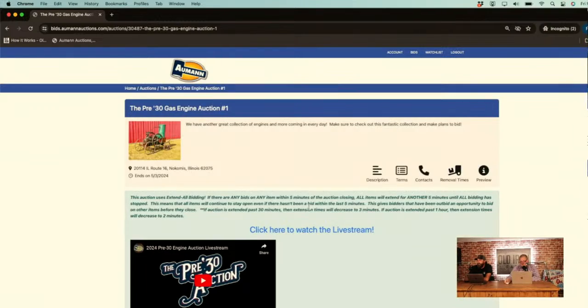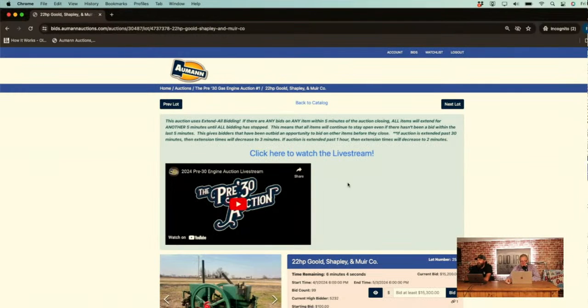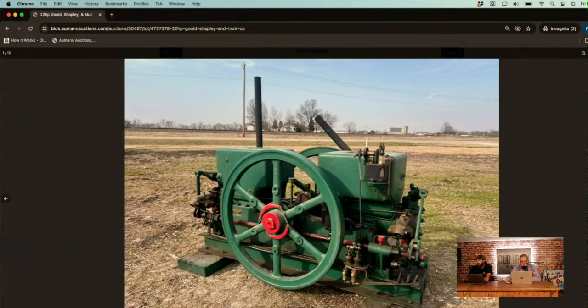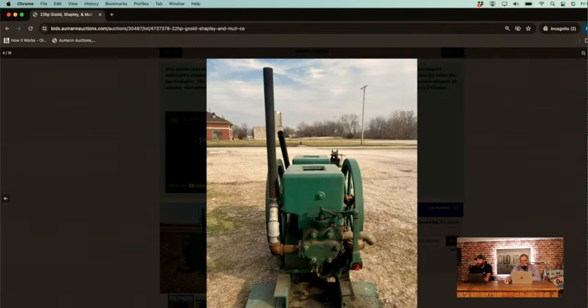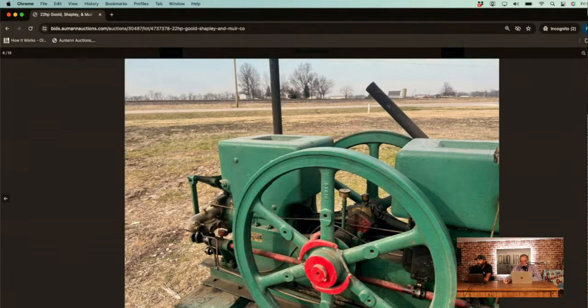That next engine, the Gould Shapley. Yeah, the Gould Shapley and mirror. I'm going to fix that real quick. I think we got Gould. Oh, yeah, I'll fix that real quick. But also made tractors.